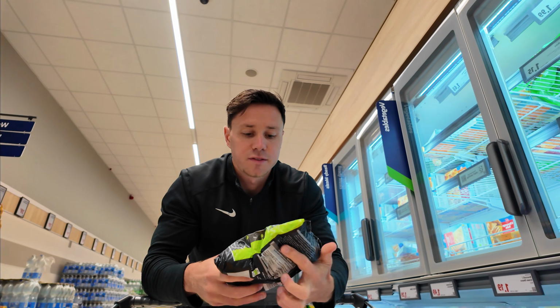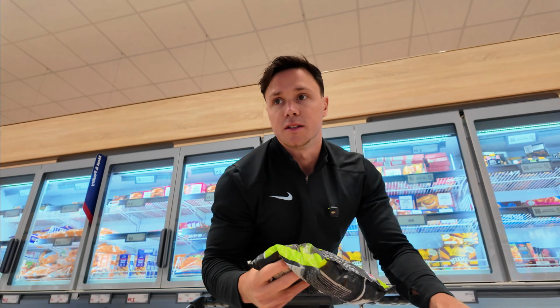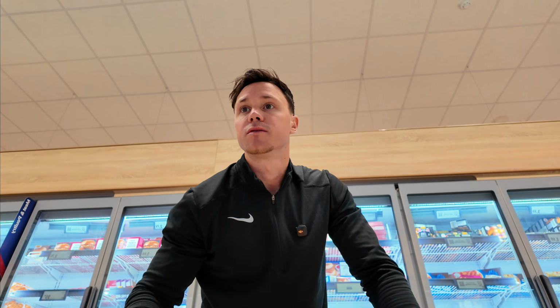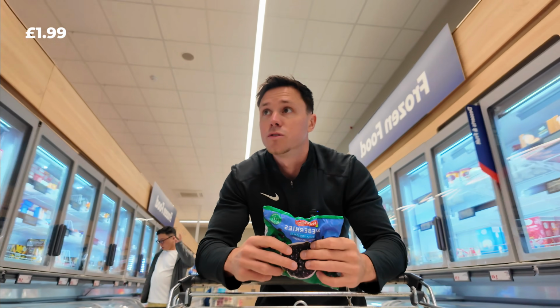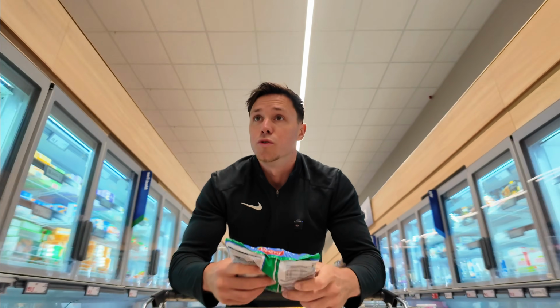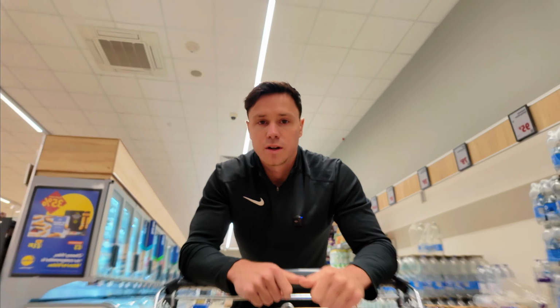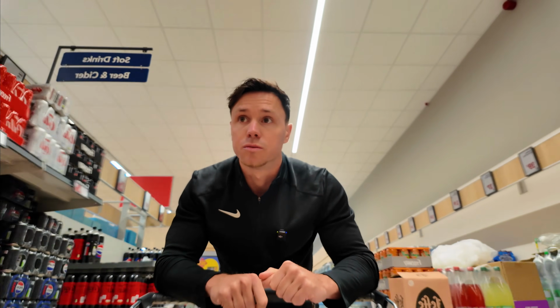I shouldn't have to say that, I'm sure, but so next we're going to have some more veg. Going to go for petit pois instead of garden peas. I prefer these, they're a bit tastier, a little bit more expensive. And some frozen blueberries, which I believe is going to wrap up the shop. Great in smoothies, great to melt and then add into some yogurt. Love these. Right, I think that's the shop. Let's go and see what the total is going to come to.